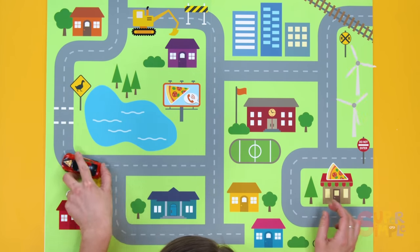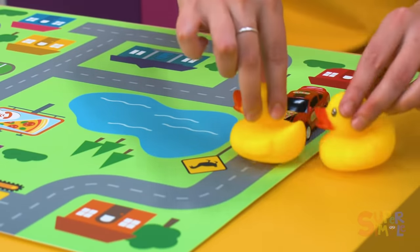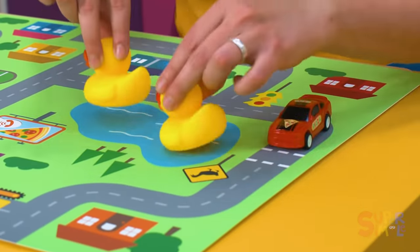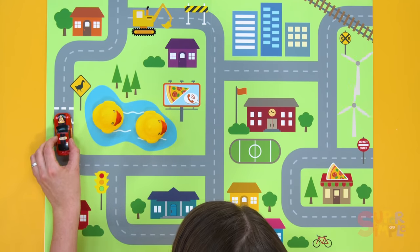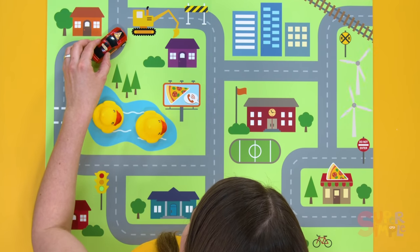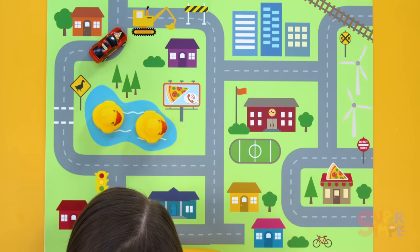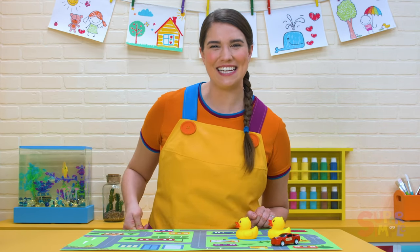Around the pond. Uh-oh. Duck crossing. Here come some ducks. Splash, splash. All clear. Let's keep going. We're almost there. We made it. Ding dong. Here's your pizza. Enjoy. Great job, everybody.